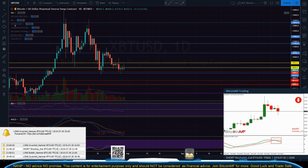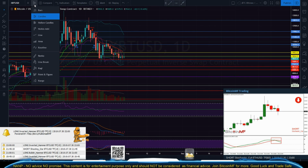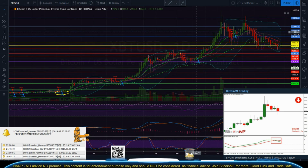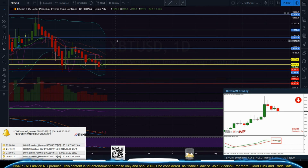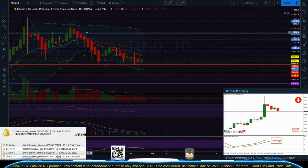So let's move on. We had the BB indicator and we had the BitcoinMF strategy indicator. So we changed to Heikin Ashi because this is the way the strategy works with the Heikin Ashi. And now what we can see on the daily level is that this short signal on this candle is still at play, in my opinion, because the strategy EMAs are right now holding price below the strategy EMAs, both of them. Okay, so it's a bear sign.